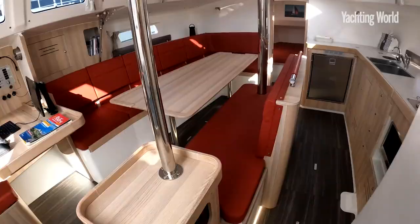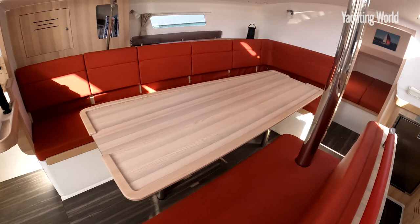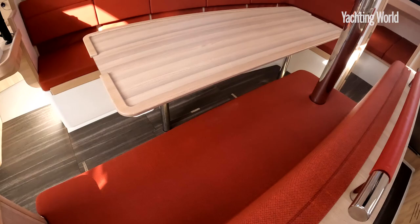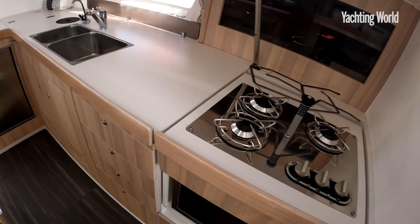Moving forward, you've got a huge saloon area. There is an option for this table to drop down and fill in as a big day bed or berth. Stowage under these seats here. This is this inboard one. Obviously, you have the lift keel mechanism in there. Then a simple galley.